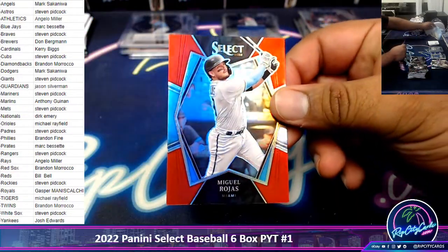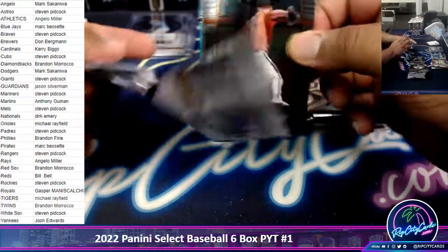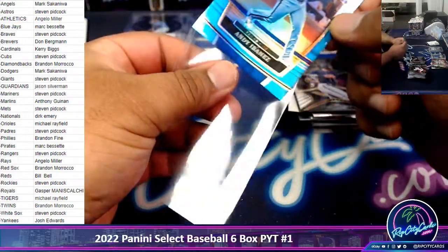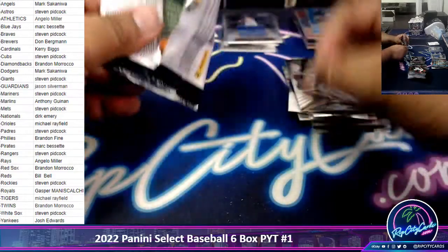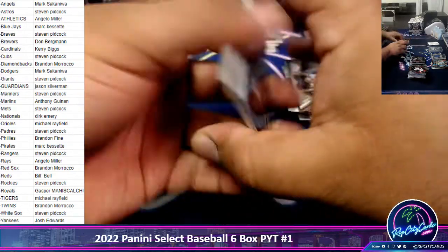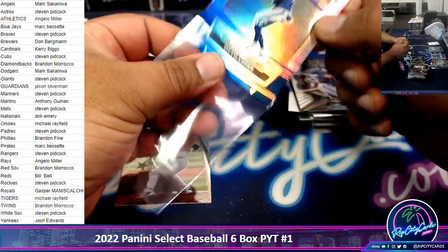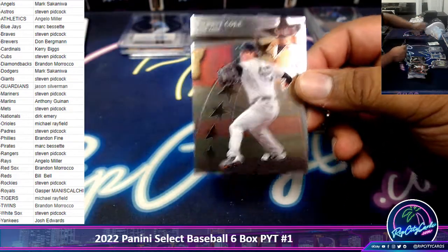Miguel Rojas, Marlins /199. Andrew Ibanez, Rangers /149. Otto Lopez, tricolor Blue Jays. Gerrit Cole, Yankees.